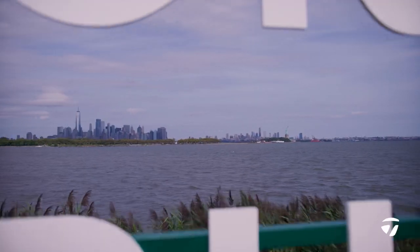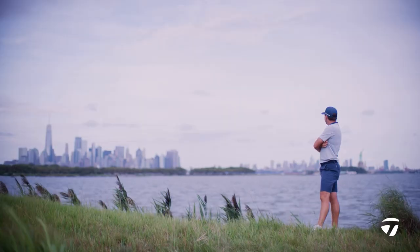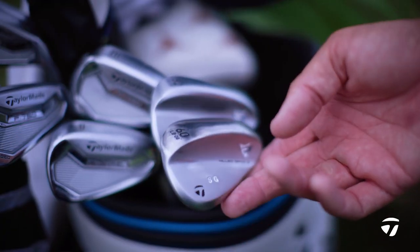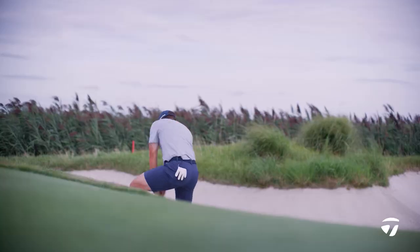I'm Chris Trott from Team TaylorMade here at Liberty National, the Northern Trust, with an iconic view behind me and also an iconic golf bag. I'm joined by the owner of this golf bag, Mr. Sergio Garcia, who's gonna take us through all the shots.